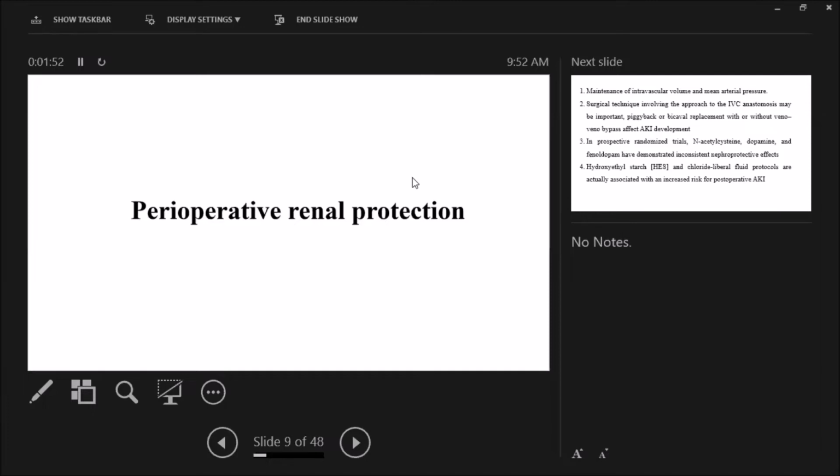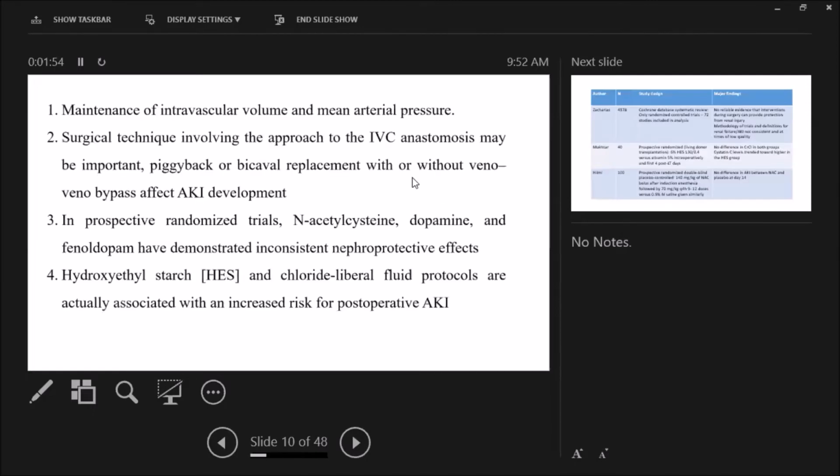Pre-operative renal protection. Many studies were done to use several substances such as N-acetylcysteine, dopamine, fenoldopam, hydroxyethyl starch, and chloride-liberal fluid, mostly for the peri-transplant period, with maintenance of intravascular volume and mean arterial pressure.